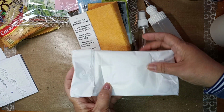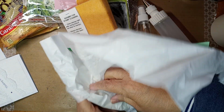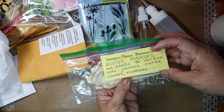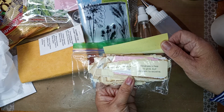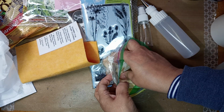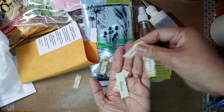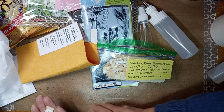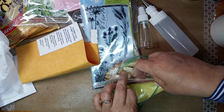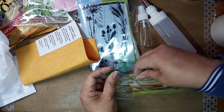Wonder what's in here, she says. Let's see. Quotes, phrases, and words for various uses of journals, cards, and clusters. Wow. How neat. Look at that. I love that she inked them. Oops, sorry, I lost a few. It says beautiful, amazing. Oh, I love these, Cheryl. And I love that you already inked them. Thank you, my friend. These are awesome. You know I will be using these for cards, for journals. Oh, I love it. Thank you. That's wonderful.